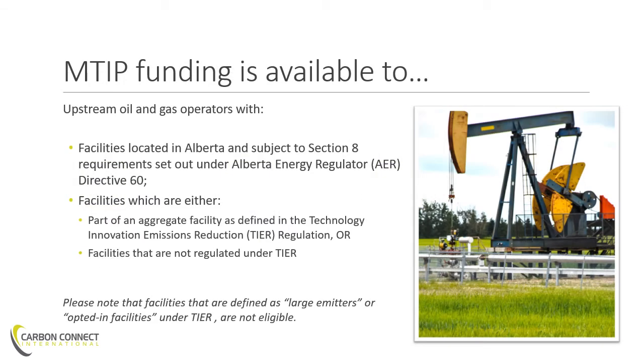MTIP funding is available to upstream oil and gas operators with facilities located in Alberta and subject to Section 8 requirements under AER's Directive 60. It applies to facilities which are either part of an aggregate facility as defined in TIER or facilities which are not regulated under TIER. This means that facilities that are defined as large emitters or have opted in to be regulated as large emitters are not eligible for MTIP funding.